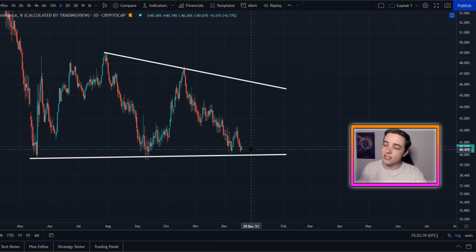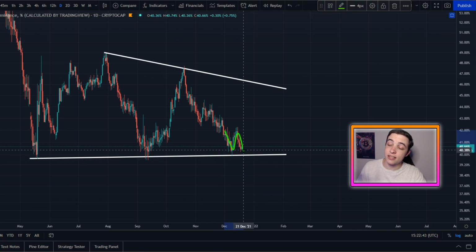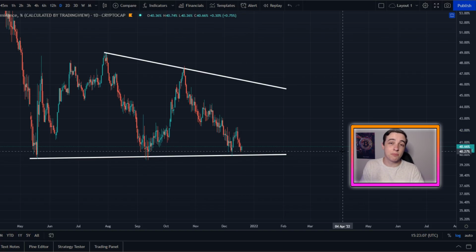So we're really in a deciding moment right now in the Bitcoin dominance. If we do end up forming a bounce here and a double bottom in the short term, then that technically would be a bearish signal for the altcoins in the shorter term, possibly looking at the next few weeks or so. And what I mean by bearish is underperforming against Bitcoin, not necessarily against the US dollar.